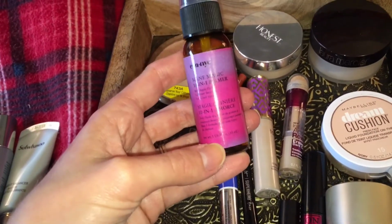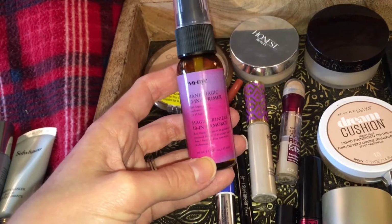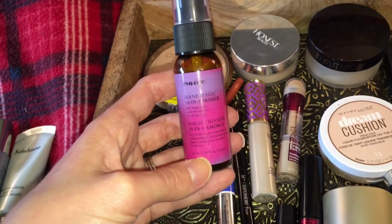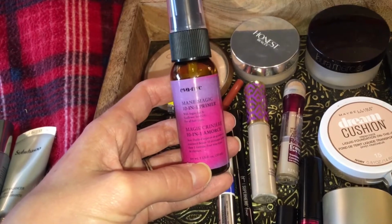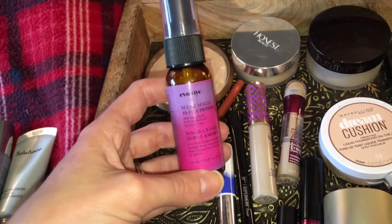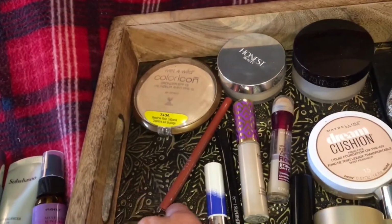I recently got this in the mail. I forget where. Maybe it was an Ipsy box or BoxyCharm or something. This is the Eva NYC Mane Magic 10-in-1 Primer, and my hair could use something when I'm using heat products, so I'm going to be using this for the next week or so.